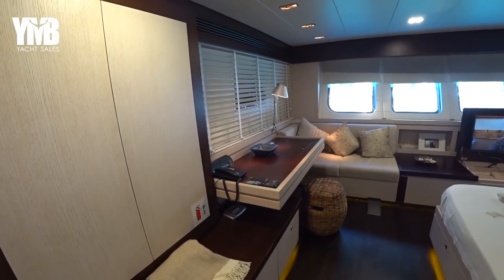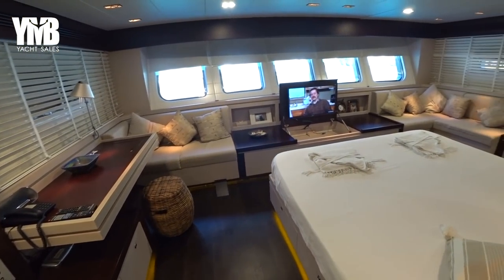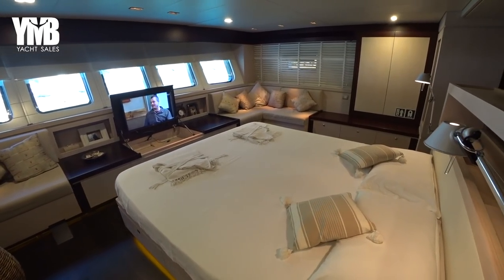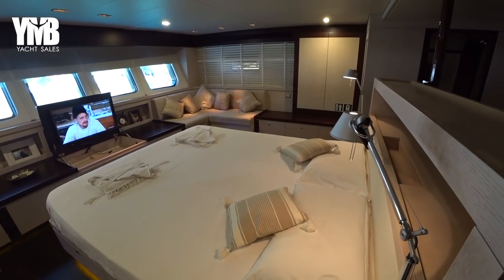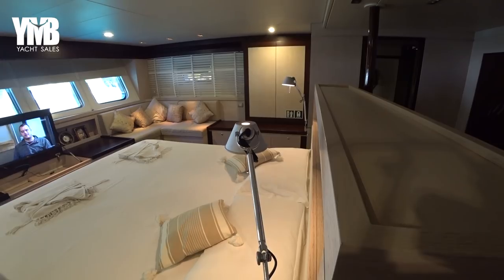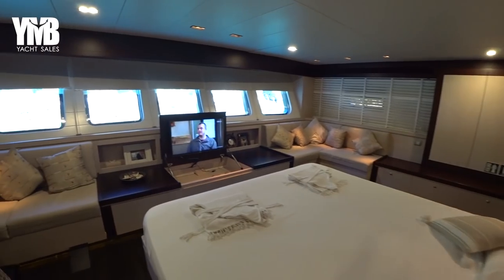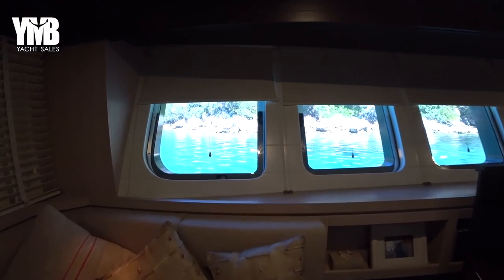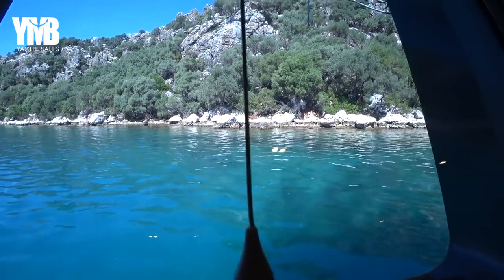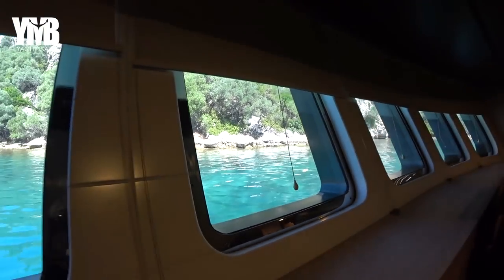And here there is a huge space with a very big bedroom. The bed is located in a way that you can see so much view from the stern. Just to give you an idea, at our present location, this is the view that you can see from the windows while anchoring very close to the shore.